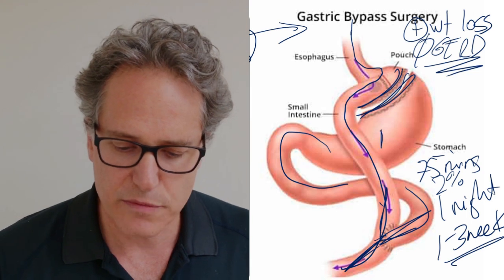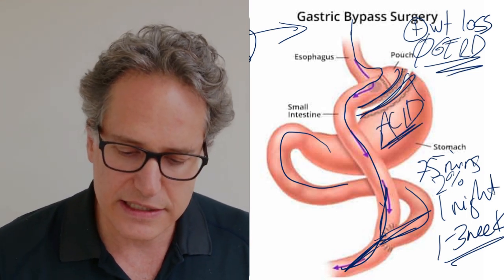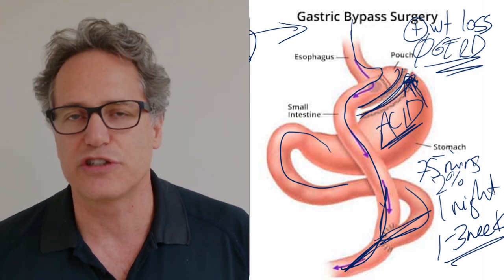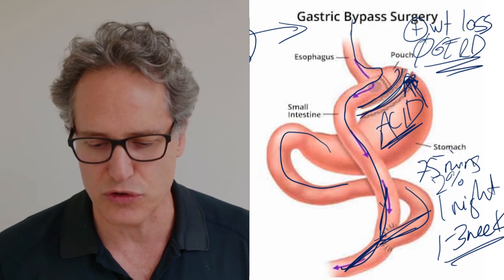Another really important thing about a gastric bypass is we will see almost complete resolution of any heartburn symptoms because the majority of the acid in the stomach is here, and when we divide the stomach, it just can't get up to the esophagus. It's blocked. And so in patients who have significant acid reflux, this is a fantastic surgery.